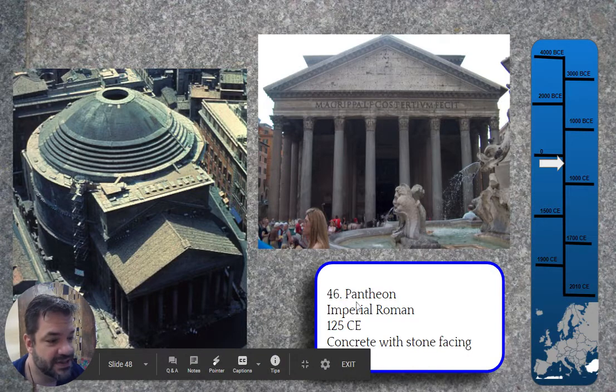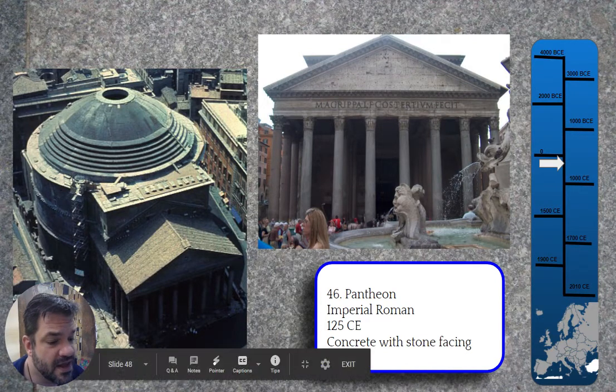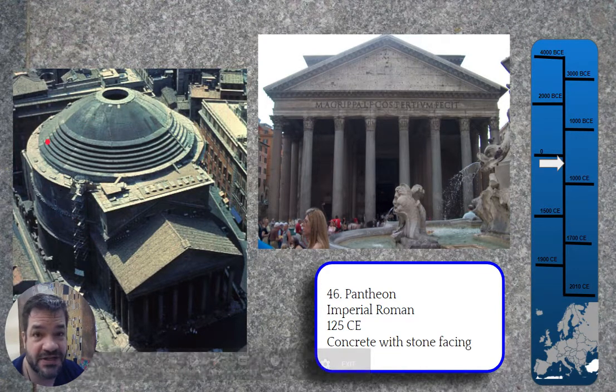Now, let's break down the name. Pan means all, theos, gods. So it's a temple dedicated to the worship of all the gods. If we look at this, let me grab the laser pointer. You can see it's got this Etruscan style porch in the front. And rather than having a square or rectangular section on the back for the cella, it's got this round portion with a dome, and the dome has a hole in the top. And that is what gives it all of its magic.